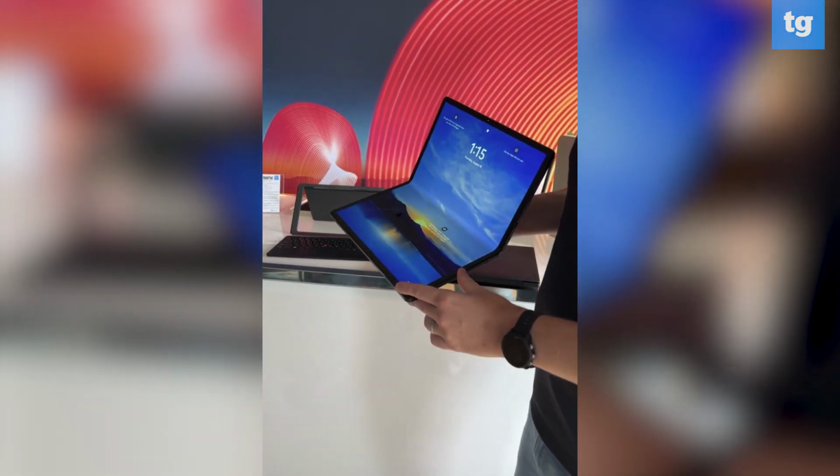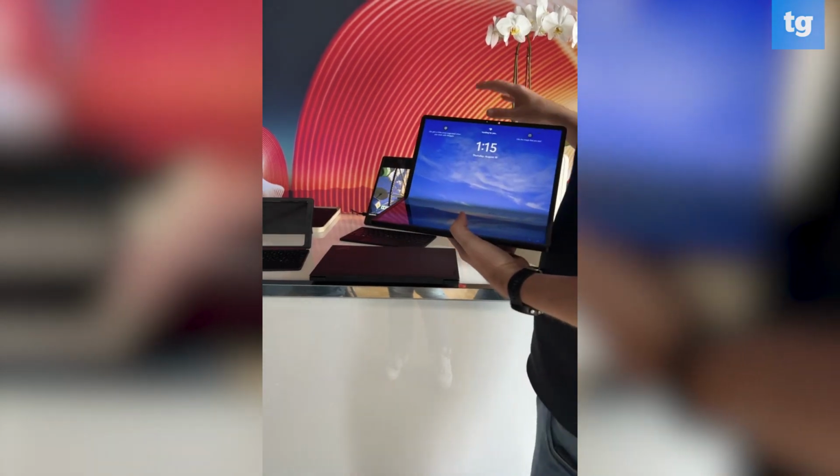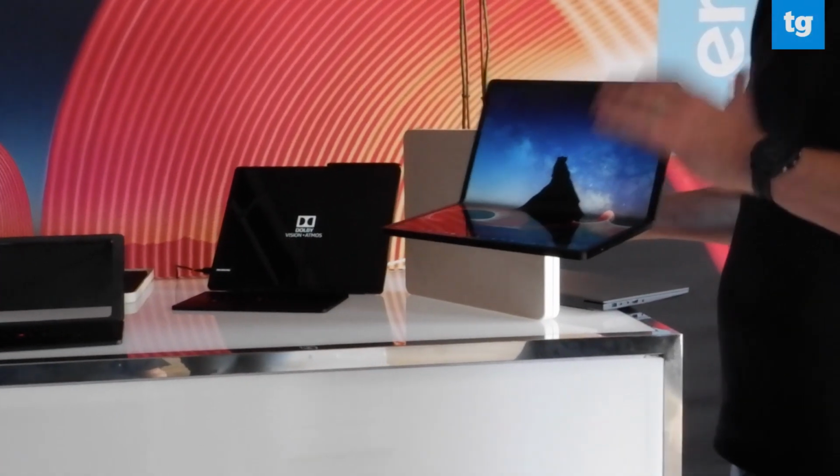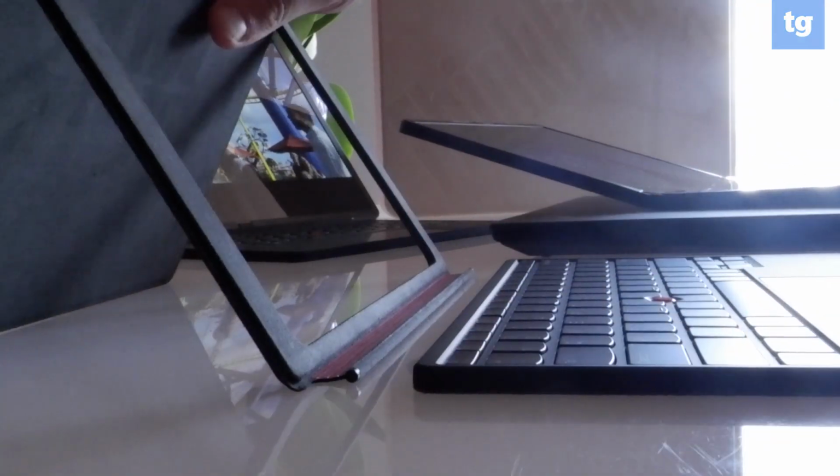The ThinkPad X1 Fold will be released in November with a starting price of $24.99. However, if you want to make the most out of this foldable, you'll want to get the even pricier $29.99 configuration. This includes the keyboard and pen, as well as the stand.